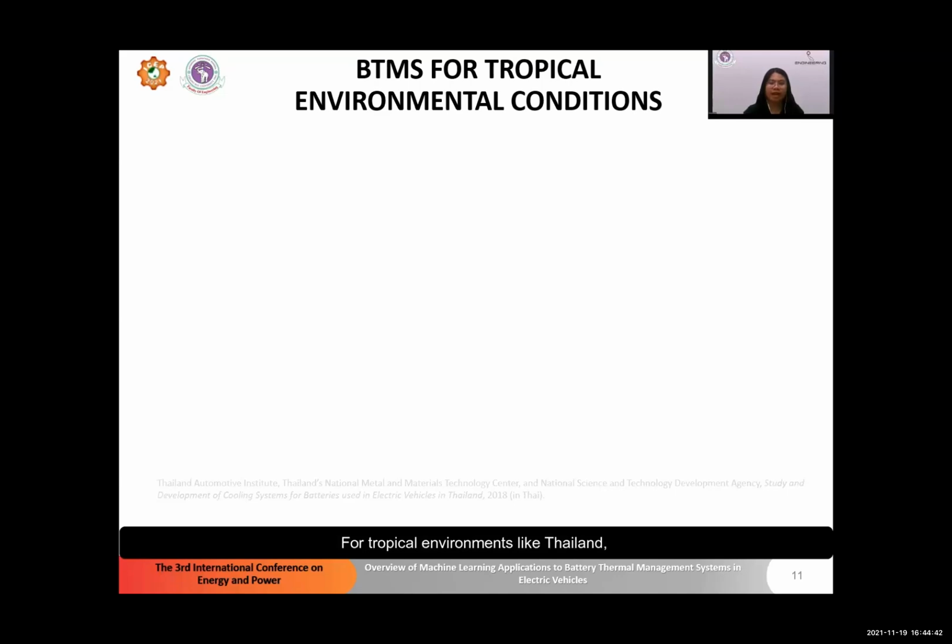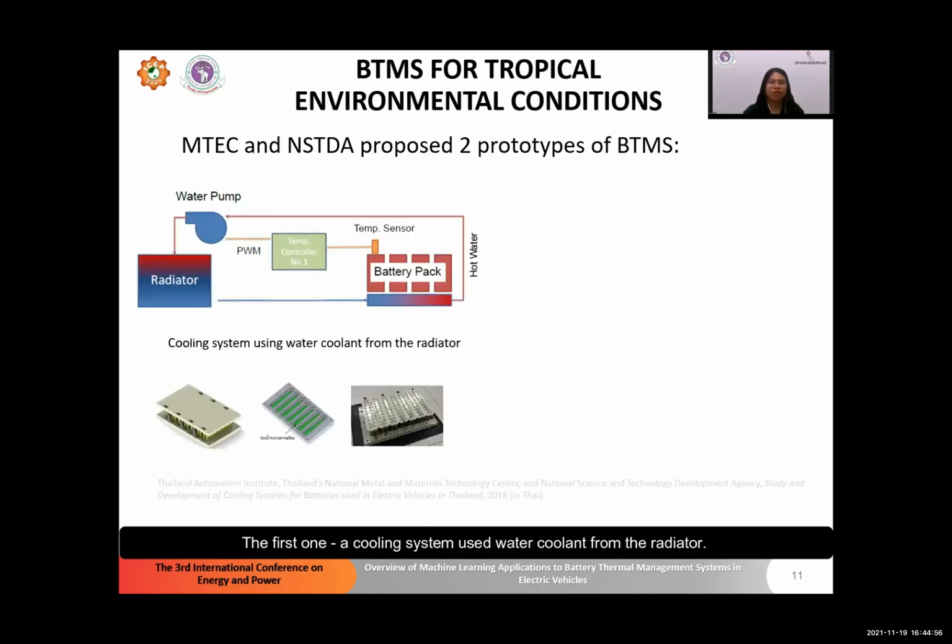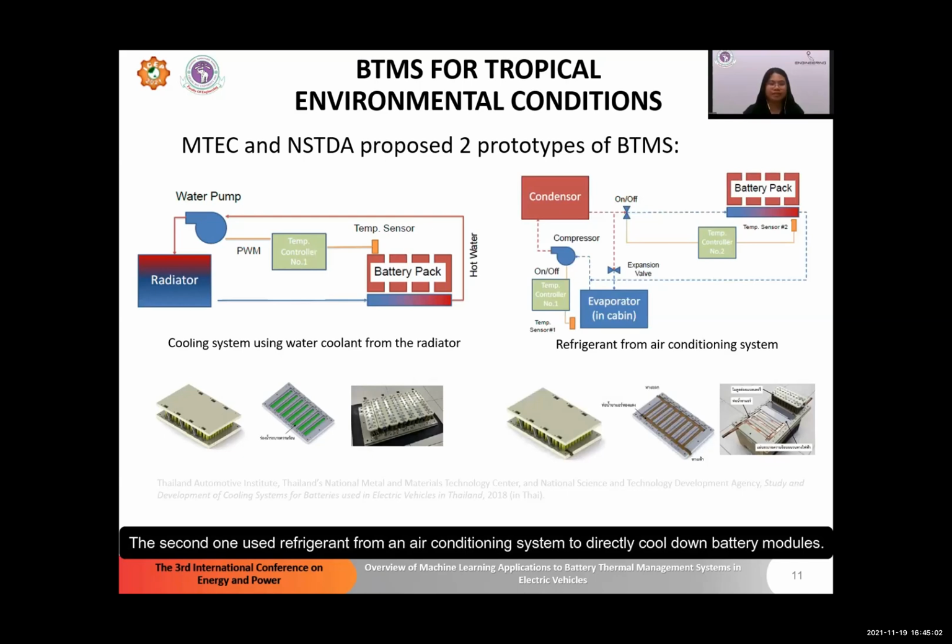For tropical environments like Thailand, the National Metal and Materials Technology Center and the National Science and Technology Development Agency proposed two prototypes of BTMS. The first one, a cooling system, used water coolant from the radiator. The second one used refrigerant from an air conditioning system to directly cool down battery modules. Both prototypes can be used to control battery temperature up to 40 degrees Celsius. However, the first prototype had a slower response when the battery temperature rapidly rises. This was because the heat transfer in this prototype was from a sensible heat mechanism. A leakage of water may cause a short circuit of electricity.